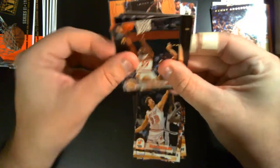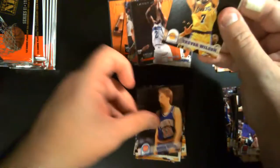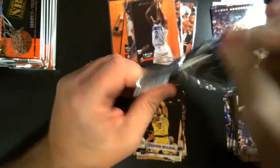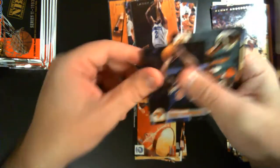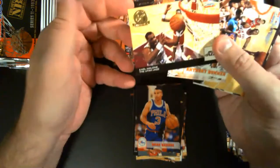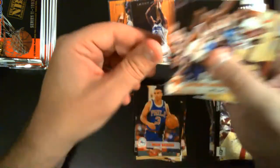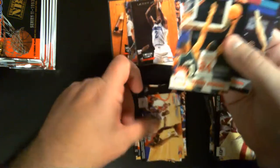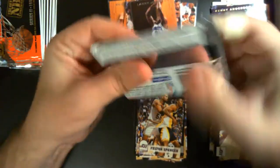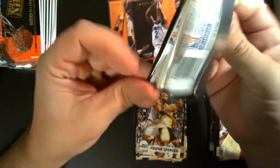Kessler, Ellie, Konkak, Wood, and Wilson. Avery Johnson, Baker, Leitner, Campbell, Olajuwon, Barros, Karl Malone, fifth anniversary parallel, Anthony Bonner, Weatherspoon, DeHair, Edwards, Grant, Spencer. So. A lot of doubles.